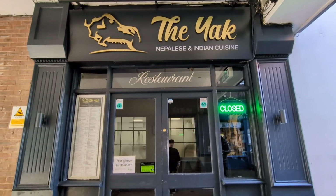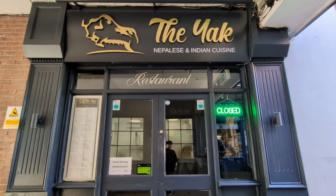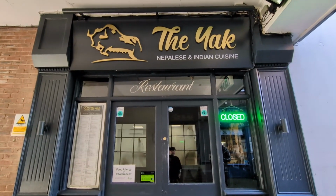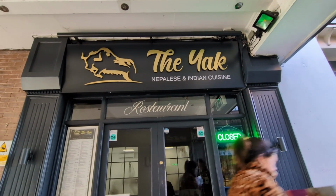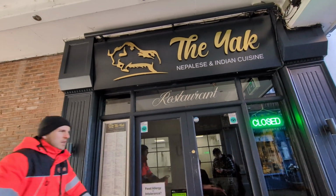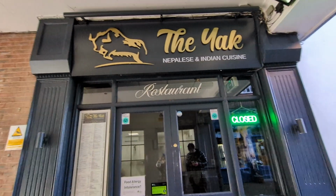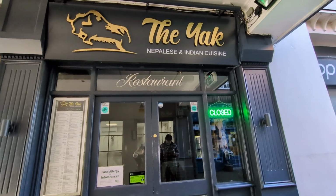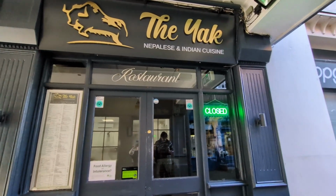Alright guys, this is our next building with a lift, and it's the Yak, Nepalese and Indian cuisine. This cuisine is on 2 floors, and it has a lift operated by Altis Europa, and it's one of the very few Altis Europas still remaining in the UK. This was what used to be the Italian Vesuvio, which unfortunately closed down, and unfortunately we have limited time here, so we can't wait until it opens. So hopefully when it does open again, we can film the lift in here.